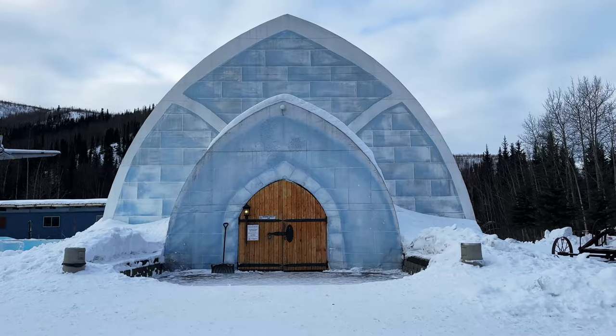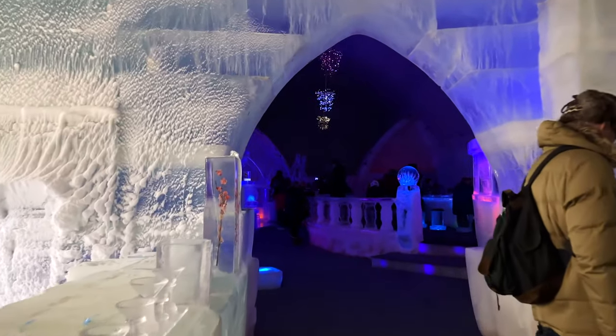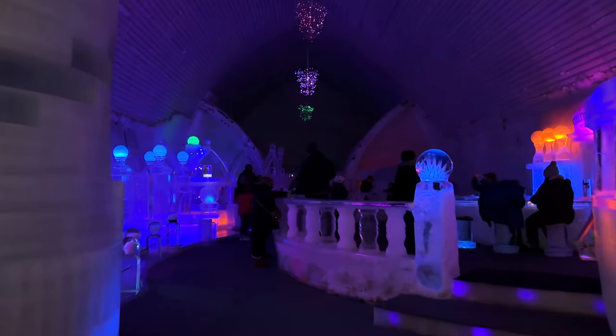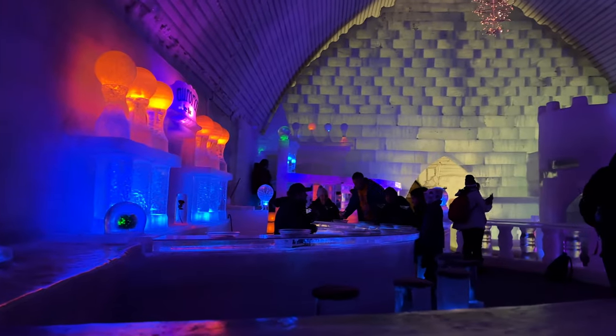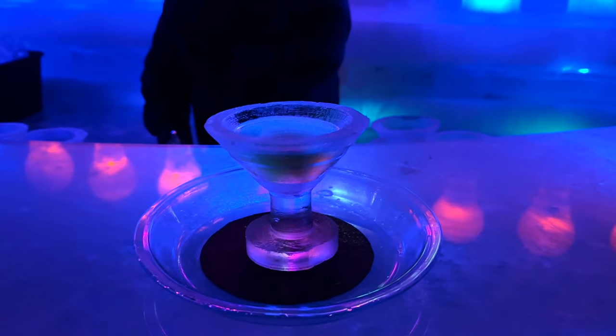The other thing to do here at this resort is the Aurora Ice Museum, and I have some complicated thoughts about this. So I feel like it's not really a museum. It's more of an ice bar. I think that that is where the value is. It costs about $20 a person to go in, and it also costs $20 to get an apple tini at the ice bar. So I would say only do this if you're planning on doing the ice bar. It's a great photo op, but overall, I don't know really what else they're going for in here.